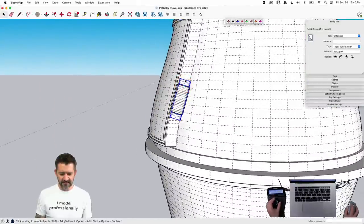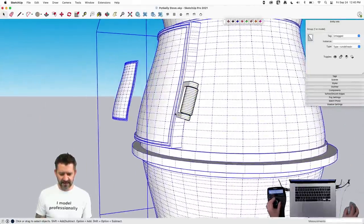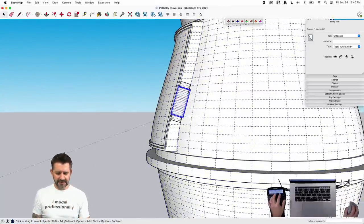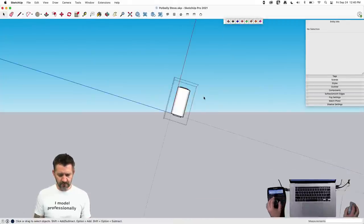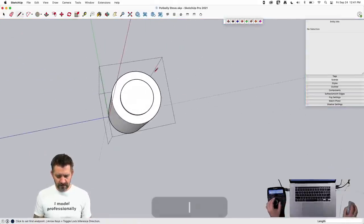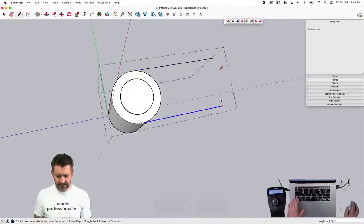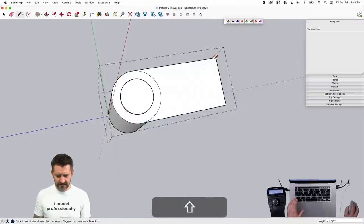See how my container changed there too? So this guy did not do that. Oh no, I did do that too because I had him laying flat. So now it doesn't care about the world axis. It's aligned to the axis that's actually in this thing, which is important because the next thing I want to do is come in and draw a line like that, draw a line like that, connect that.